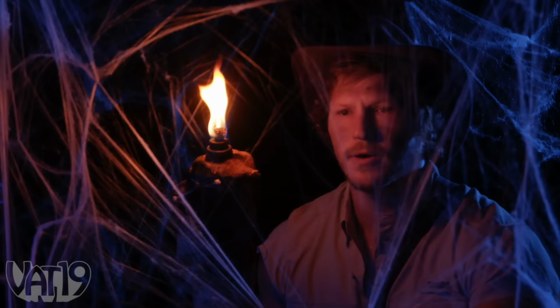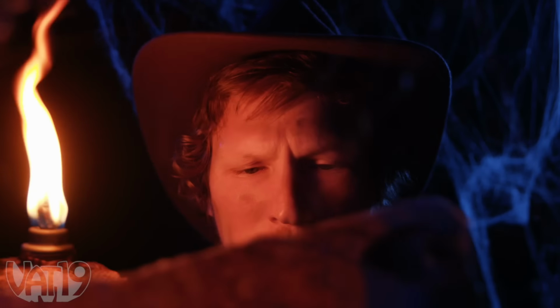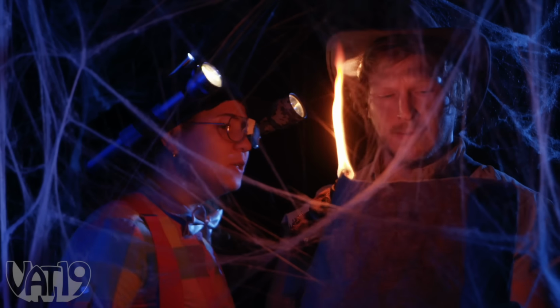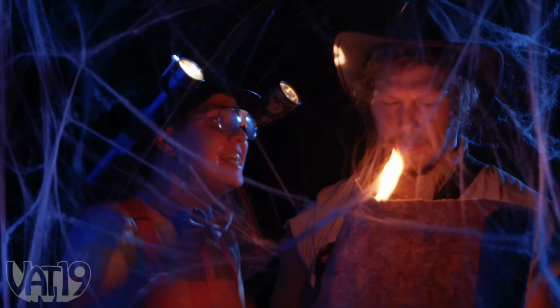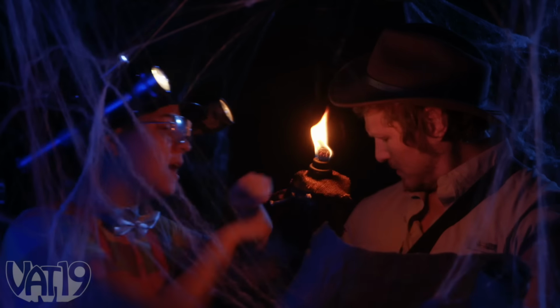The treasure should be close. Let me just check the map. Oh no. I'm trying to tell you, you can't use heat near that kind of ink. Oh, you like to make fun of my cool headlamps again? Big stuff.